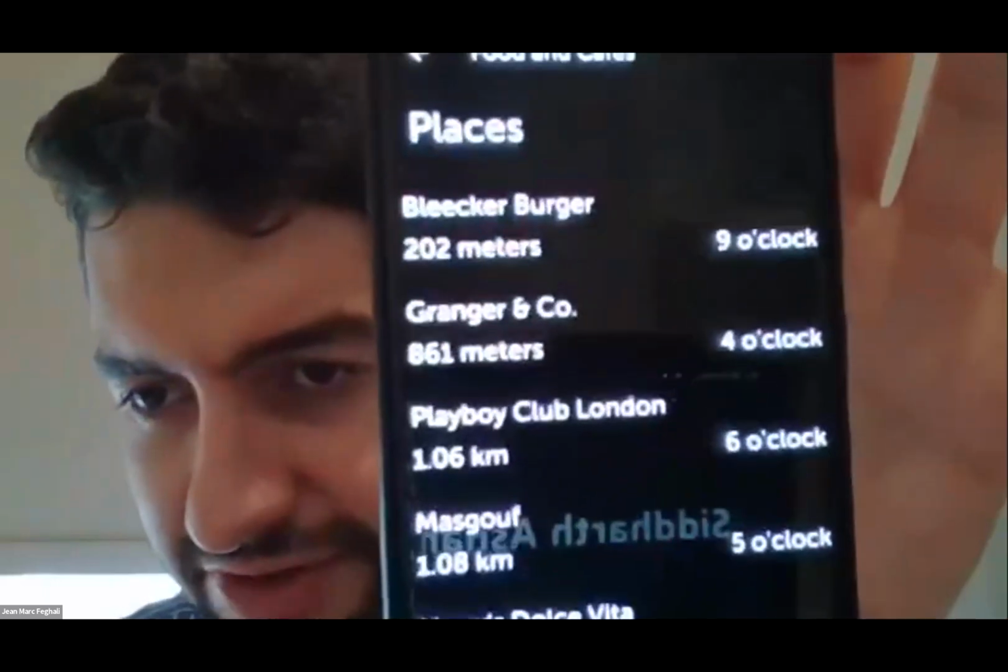So if you click on Explore, WeWalk will give you a list of nearby businesses and places, so arts and entertainment, food and cafes. And if you click one of these places, so for instance, I've clicked on it over here, you get a bunch of locations like Bleecker Burger, Granger & Co. You've got your distance away from them and your clock direction. And when you click on one of these locations, you have the option to go there, to save the location, to share the location, even to call them. So we provide the phone number for the location as well.